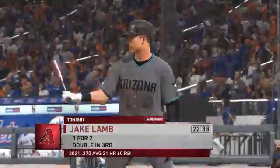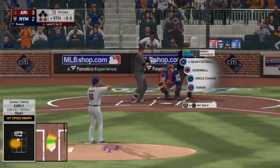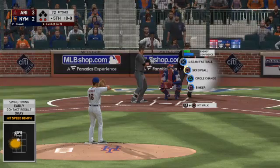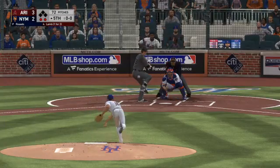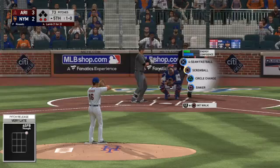Jake Lamb standing in now. He doubled his last time through. Well, he got a good pitch to hit last time up. Looked for it up in the zone and didn't miss it. Those are the pitches you only get maybe once in an AB, maybe once a game, maybe once a week. So he certainly capitalized on it last time. 1 ball, no strikes the count.